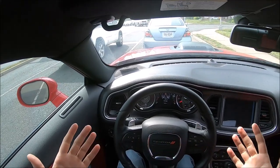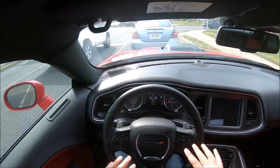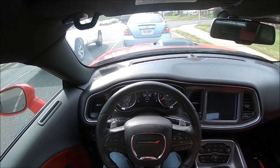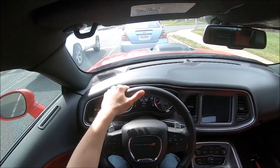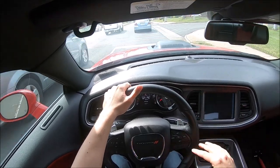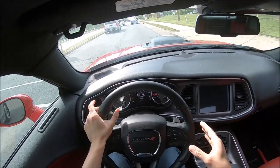Now, of course, I do have a CATLESS exhaust, and I want to go over what exactly I have done to this car. Like I mentioned, it is a Dodge Challenger ScatPack Shaker, a 2016. The full exhaust on this car is Cooks long tube headers, CATLESS mid-pipes, a mid-muffler delete, and stock Cat-back. So that's pretty much the whole exhaust system.